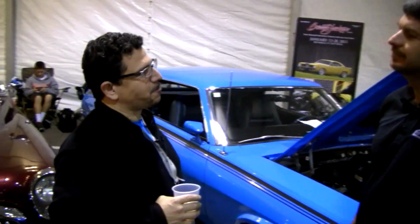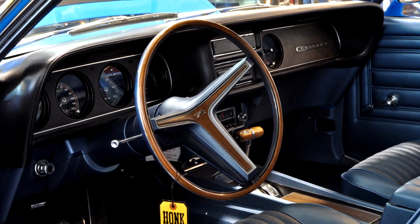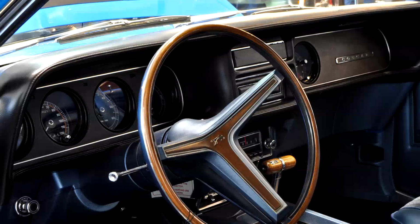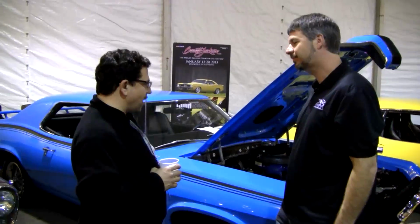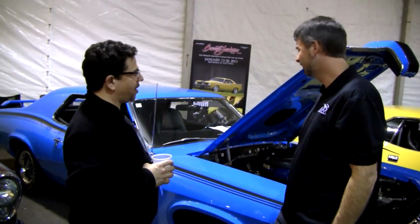Believe it or not, the hardest part to find was 2 good camera case inserts for the dash, and I actually took them off my other Eliminator. I think everything else we could find. The radiator, finding a day code correct radiator was really tough. We came close on that. Everything else is day code correct, so we're really right on with everything, I think.